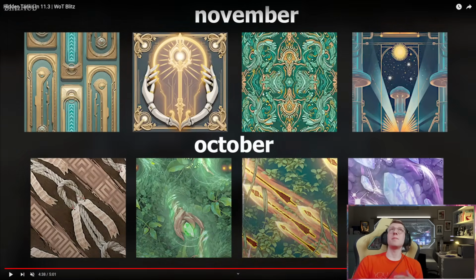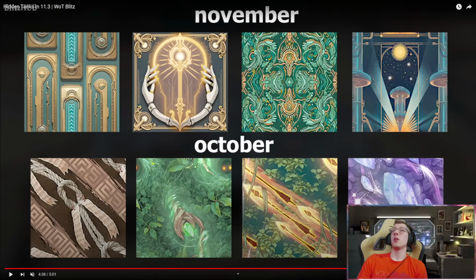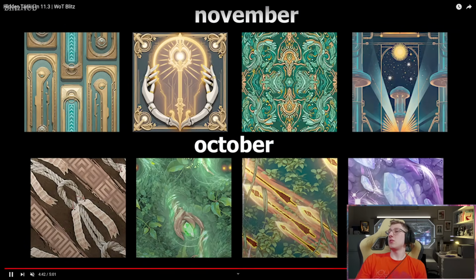We can also see the Battle Pass camos. We can see November and October's. Kind of goofy. I kind of like this one here. This one's pretty cool. And the purple one, which my face is kind of obscuring, is also pretty cool. I guess I can't really hide it. Can I do this? There you go. Now you can see a better view of that purple one. It's pretty cool. We'll have to see how they actually look on vehicles. But at the end of the day, that is basically all that's coming into the game.